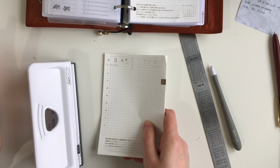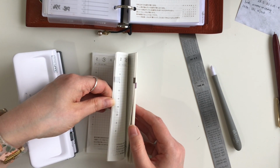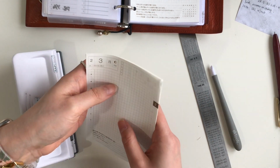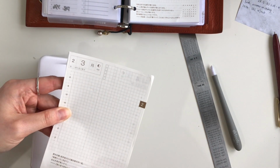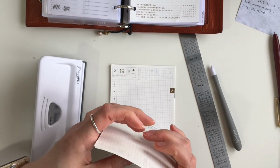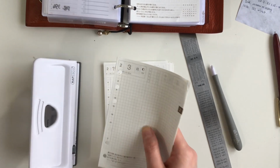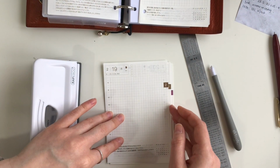As there was so little left of that Hobonichi, it's a spring start, so it starts in April and finishes in March, I decided to go ahead and just trim out March as well. I cut the pages out and then I just trim them with my paper trimmer, and then I'm just going to punch them. They are A6 size, so they fit in an A6 rings planner perfectly. They're Tomoe River, so they're the nice paper that I like.